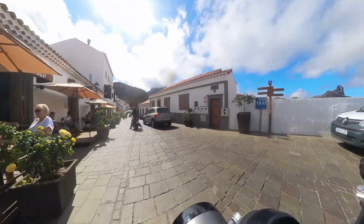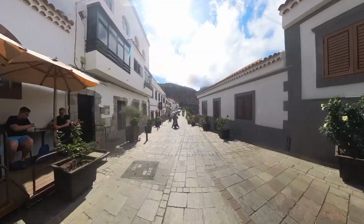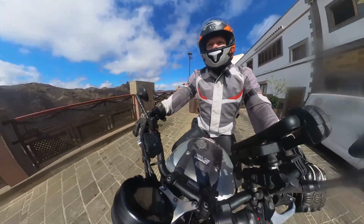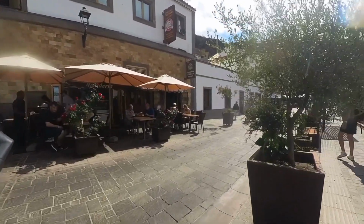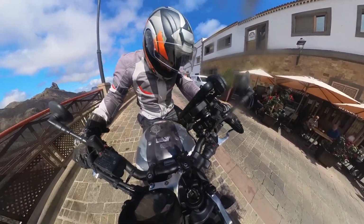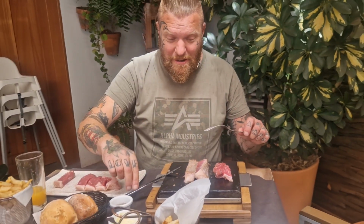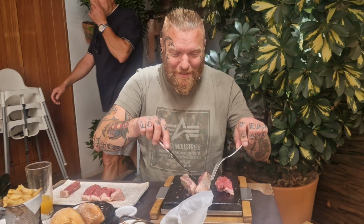Gonna go and have a look. We're gonna go in one of these restaurants. There's plenty of places here to eat and drink. We haven't booked anything. But the view over there, we're gonna go in there. The view over there is stunning. Let's go and get some food. So you pay €15 for veal and you have to cook it yourself.